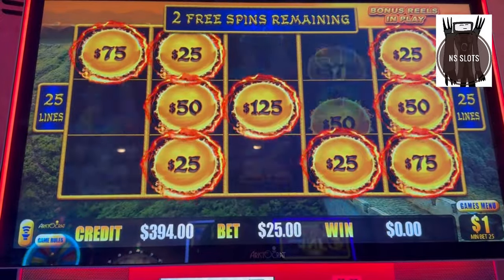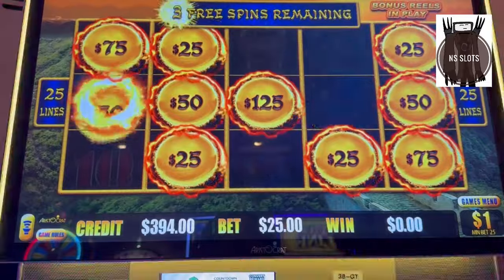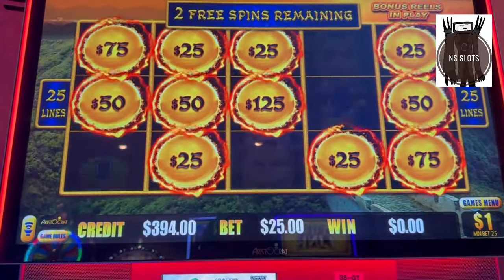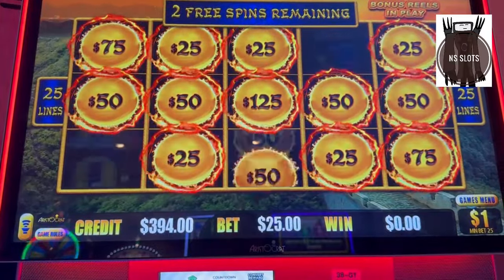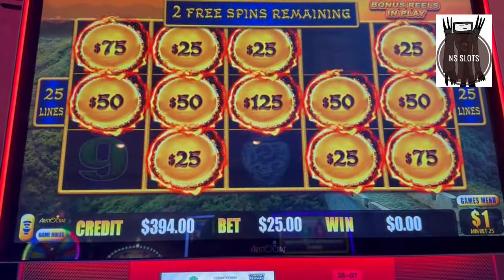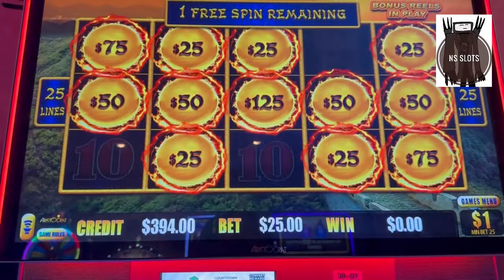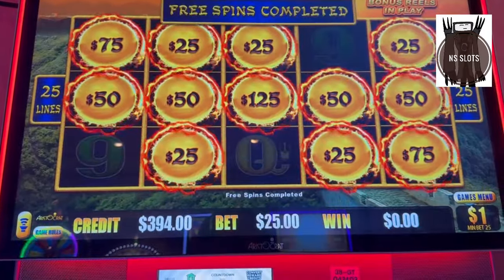That's nice. Five times your bet. $12.50 is what we're looking for. Three more $12.50s. Two more $12.50s. Save it. Anything. 50. 25 cents.